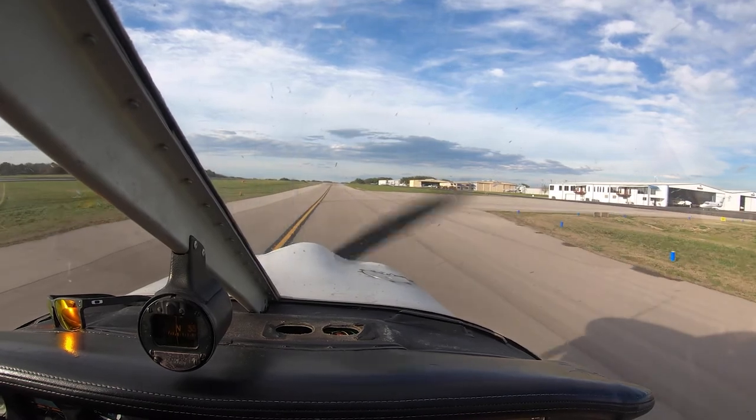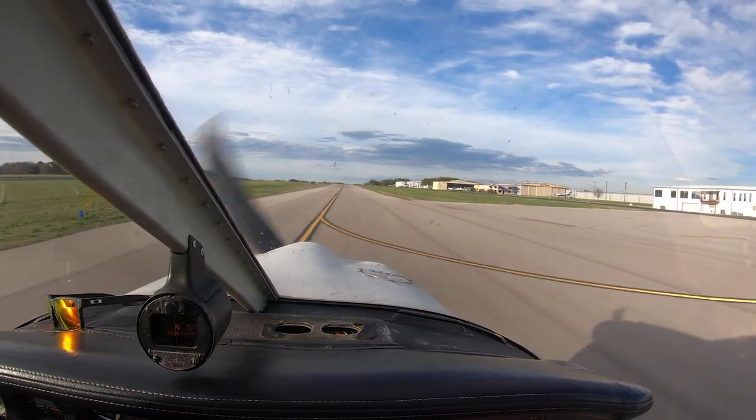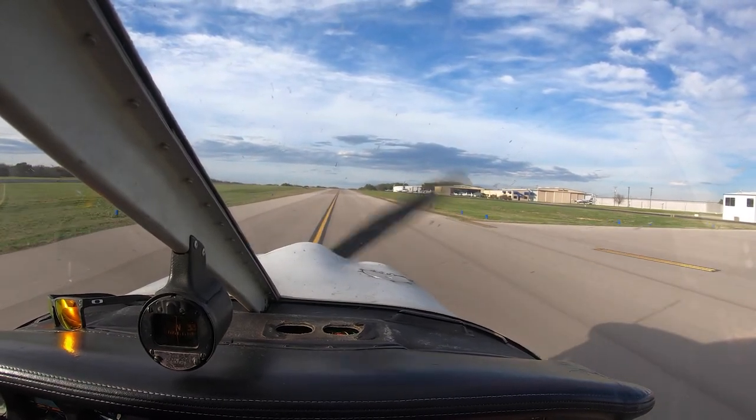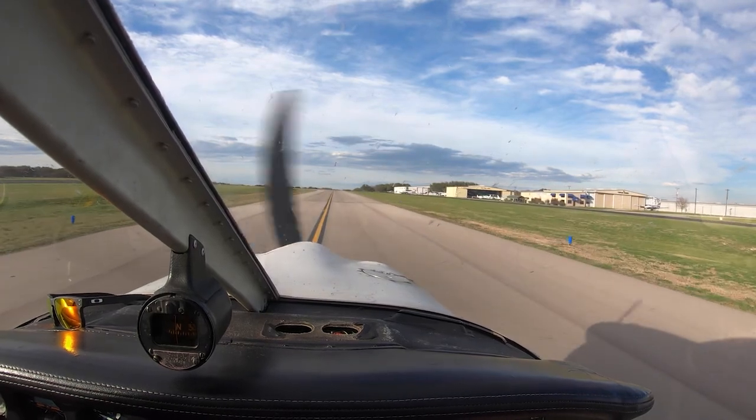716 Mike Whiskey, runway 29er, taxi via Juliet, Alpha, Foxtrot, cross runway 18. Victor, runway 29, via Juliet, Alpha, Foxtrot, cross 18, 716 Mike Whiskey.